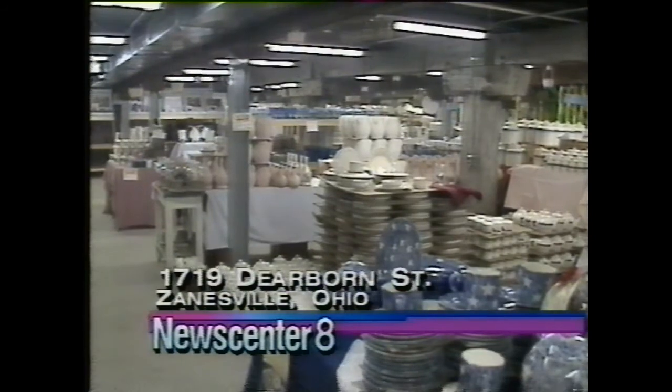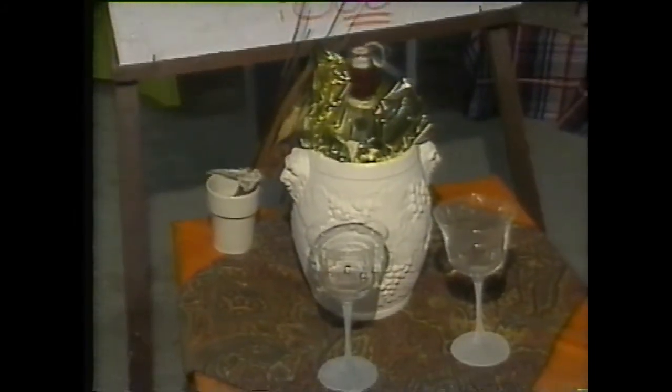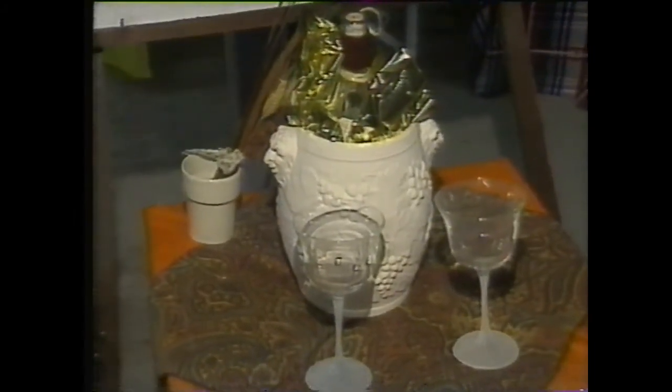At their outlet store at the factory, you can buy discontinued patterns and factory seconds at a considerable savings of 20% below the wholesale price. And that's not all. We have two sales a year. We have a winter sale and a spring sale. And at that time, everything is priced 50% under wholesale.